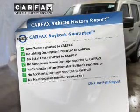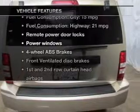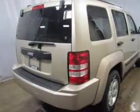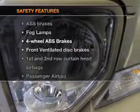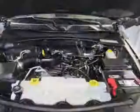Carfax is offered to provide you with peace of mind. And with these notable features, you won't want to miss out on the opportunity to own this amazing ride. Keyless entry, power door locks, power windows, an AM/FM stereo with a CD player, a satellite radio, power mirrors, an alarm system.